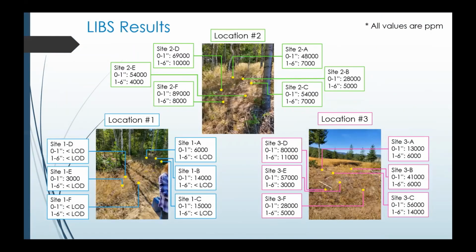And now some results. These are the results from a LIBS analysis. The images are the locations, and the yellow dots are the individual sites where soil was collected at 0 to 1 inches and 1 to 6 inches. All values on the slide are reported in parts per million. While there were a couple samples that registered below the level of detection in location 1, the vast majority returned at truly terrifying lead levels, with the maximum value of 89,000 parts per million.